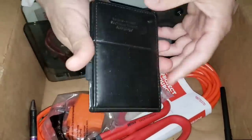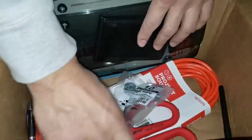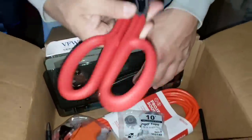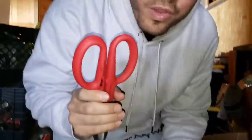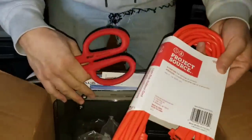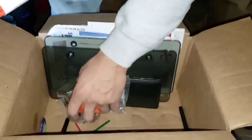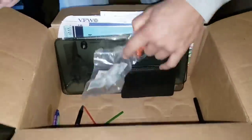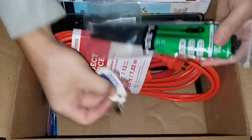Here's a wallet. Is that a wallet? Nope, not a wallet. This is so weird. Look at this, dude. Okay, we find an old $5 French bill. Now we're finding brand new Harbor Freight... No, Project Source. That's from Lowe's. Brand new tools. It just gets crazier and crazier. Makes you want to dig into another box.